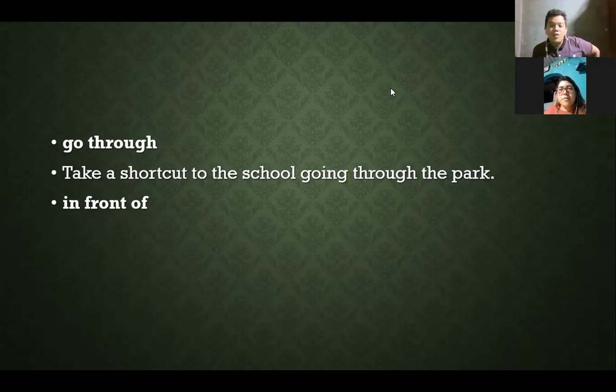O a los salvadoreños cuando nosotros decimos atravesar un lugar. Okay? That would be the best word. In front of. That's another one. In front of. Enfrente de.